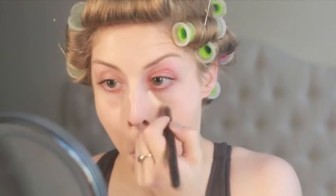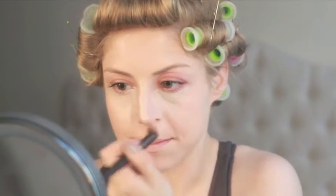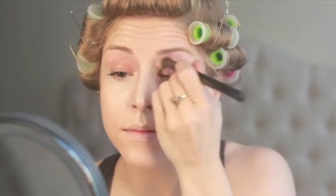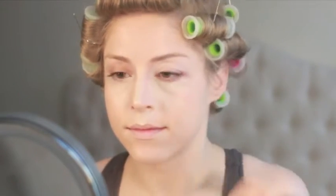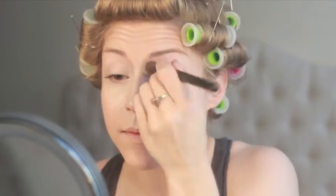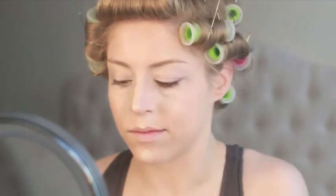And then for actual light highlighting and enhancing the high points of our face, I am using the Kevyn Aucoin Sensual Skin Enhancer, which I am completely obsessed with, in the lightest shade possible because my face is white as a ghost. So I'm just putting this on all of the high points of my face and anywhere where I want to cancel out the redness, like tops of my eyes, an upside down triangle shape on the forehead, down the bridge of the nose, chin, pretty much almost all over the place. Let's get real.